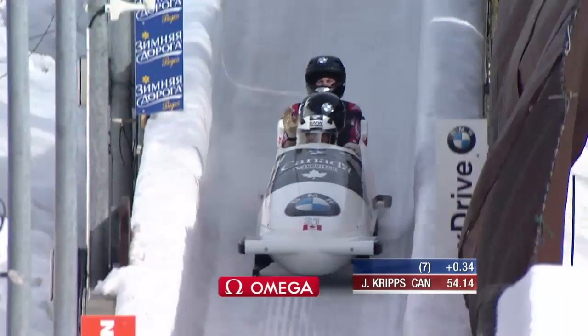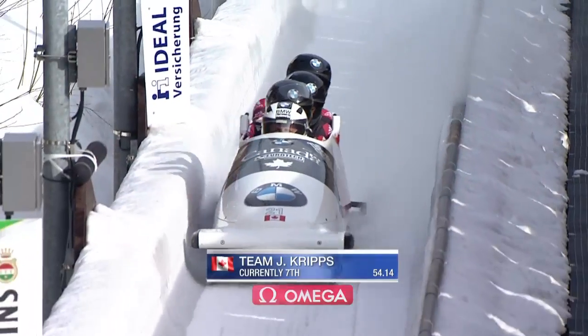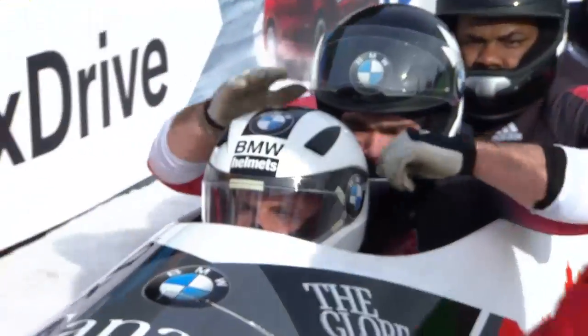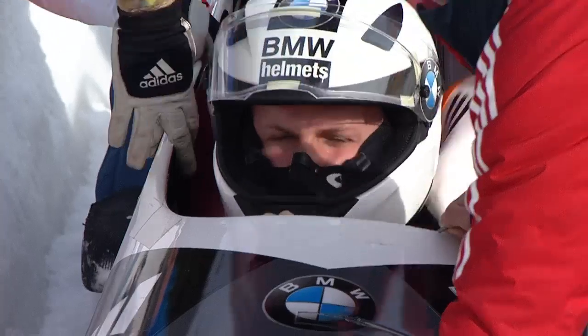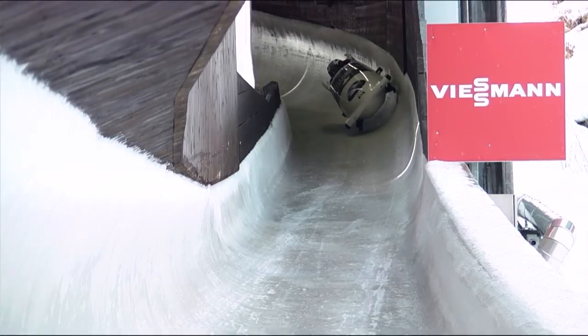Will he move in front of Kibermanis? He does. 54.14. And that leaves him 3400s off the lead. 700s behind Kazyanov in 6th place. Yeah, good lines there. But the start speed, you have to have that 64-kilometer speed at the start to challenge up where the track's slow.